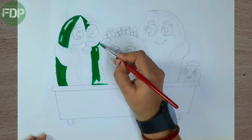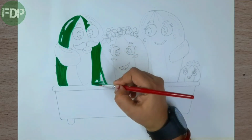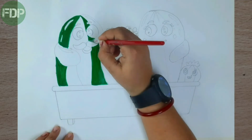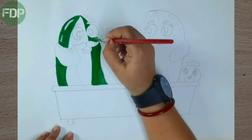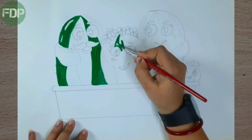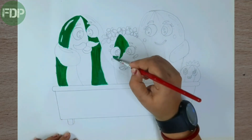Fact number 1. A cactus is a plant which grows where the soil is very dry and rocky, most usually in the desert. Fact number 2. There are about 2,000 types of cacti.